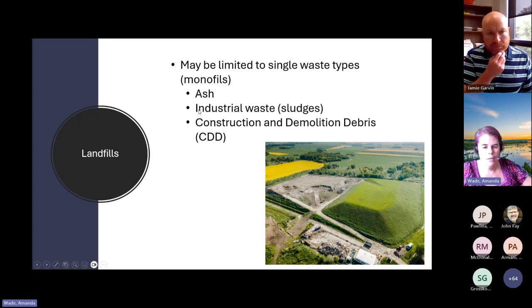You may have industrial landfills. We have had a few of these in Maine where we had paper mill landfills, for example, where their primary waste stream was sludge. They may have a little bit of ash from their facility as well, but for the most part, they were sludge. And then things like construction and demolition debris may be isolated in a single landfill instead of having it mixed with other things like MSW.